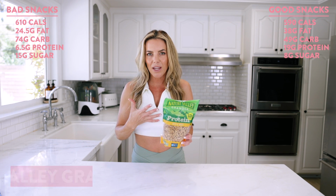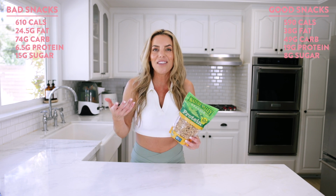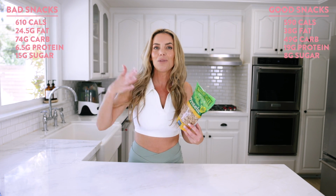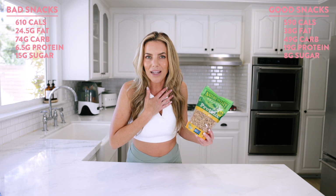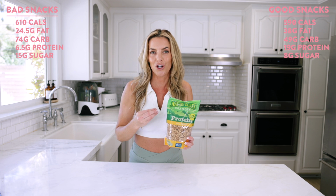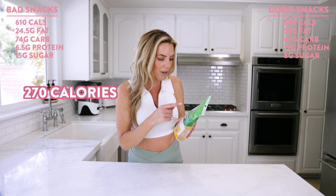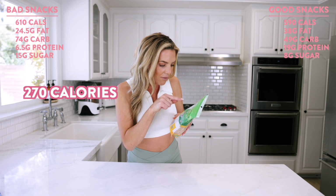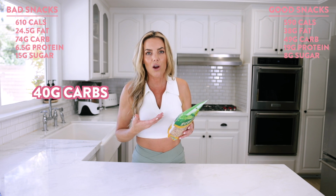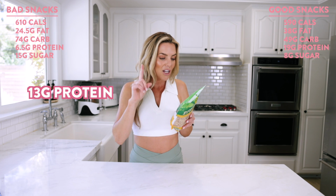And it's not just because obviously it's just carbs, right? But oats are good for you, of course. Sometimes they have nuts, that's good. This one says protein across, like 13 grams of protein, which you know is important to me. But the problem is most granolas are loaded with sugar. So in a serving, it has 270 calories, cool, whatever. It has 40 grams of carbs. So that is a lot of carbs, but again, you're getting the oats here. Protein, 13 grams, right? Yay, protein.